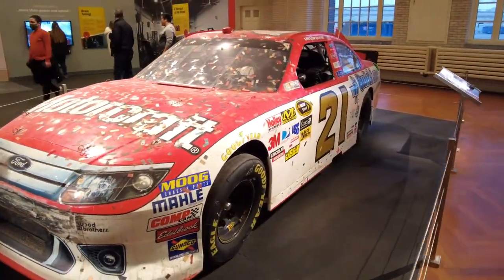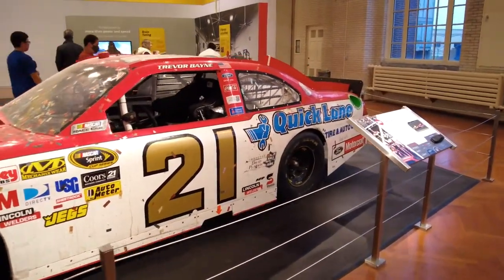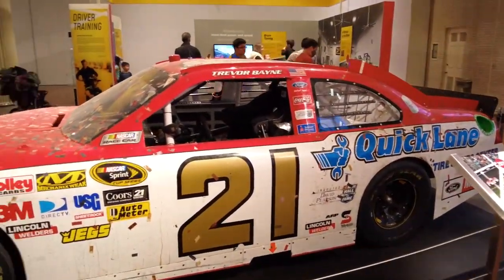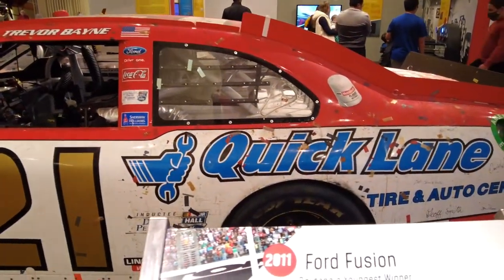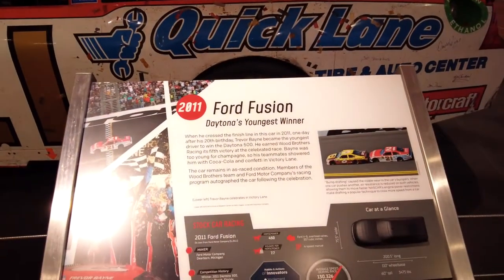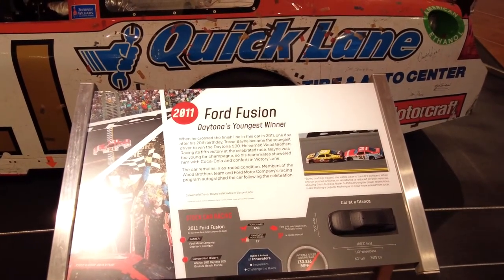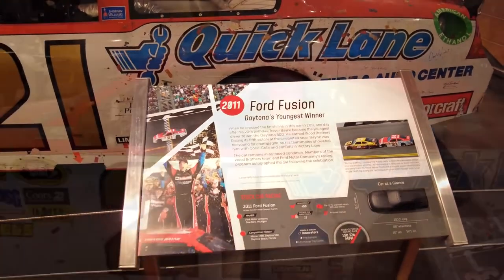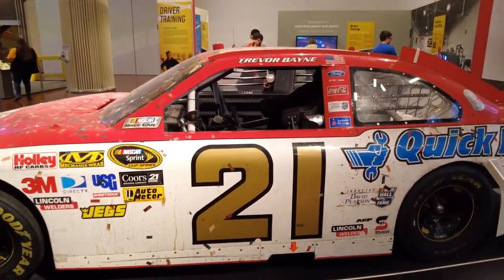Over here, a NASCAR, and it looks like this was a winner because I see all that confetti on the top. This is a 2011 Ford Fusion driven by the youngest winner at the time, Trevor Bayne. And this car is in the exact condition when it won. You'll notice all that confetti all over the top of the vehicle.